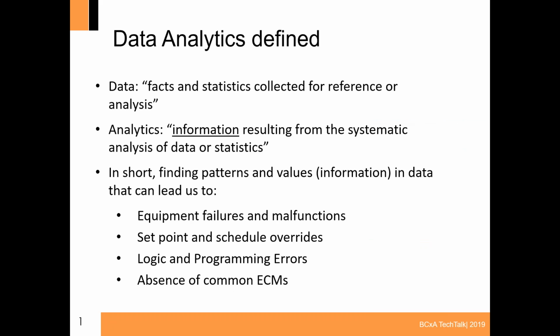So today we're going to talk about data analytics, and first we should probably define that. It's facts and statistics, but it's just data until it turns into information. So how do we turn data into information? What are we looking for? We're really looking for patterns and values in the data that are going to find problems and find potential cost savings.